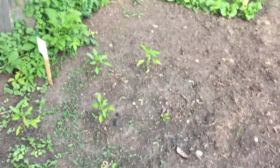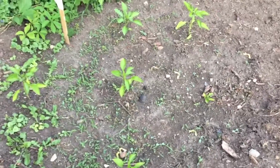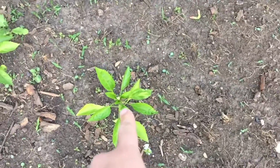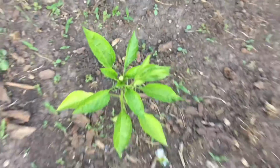The peppers are not doing so hot. They're a little bit flaccid for my taste. Maybe they'll perk up. I don't know. I don't think this one is going to survive. This is doing the best. You see there's actually something at the top there.